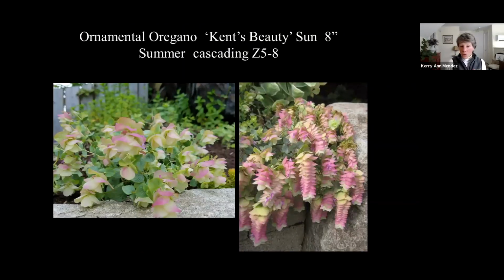And ornamental oregano, this isn't sold as an annual at Estabrook's, but it can act as a perennial up to zone 5. I use it as a perennial. I use it in my containers all the time as spillers in my containers around perennials, annuals, or shrubs. It thrives off of heat.